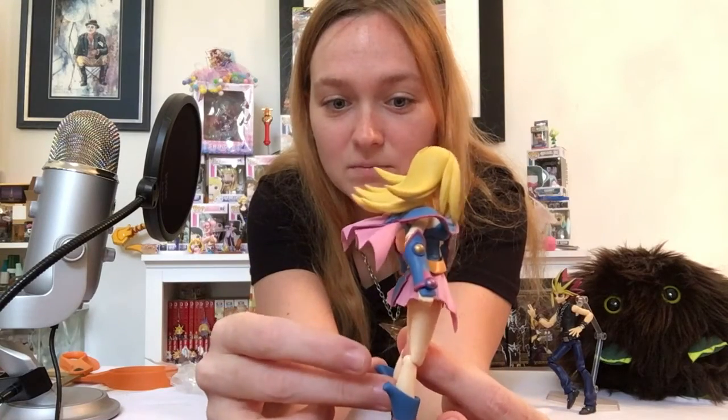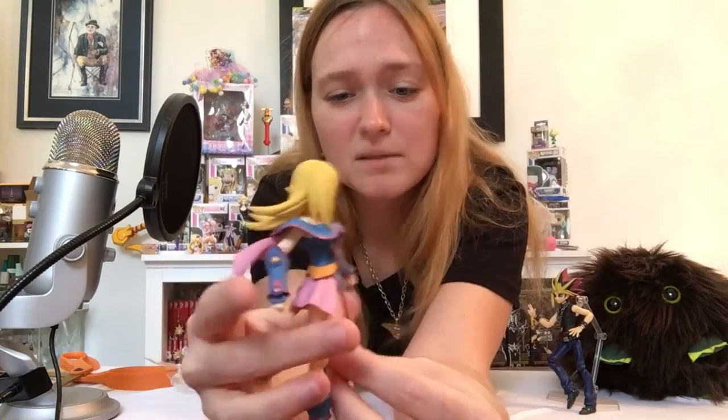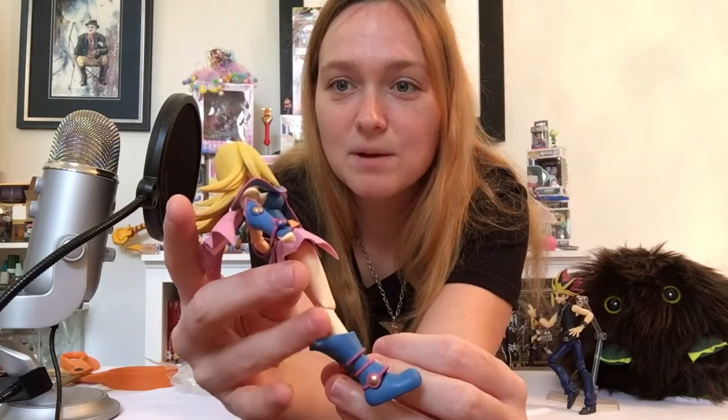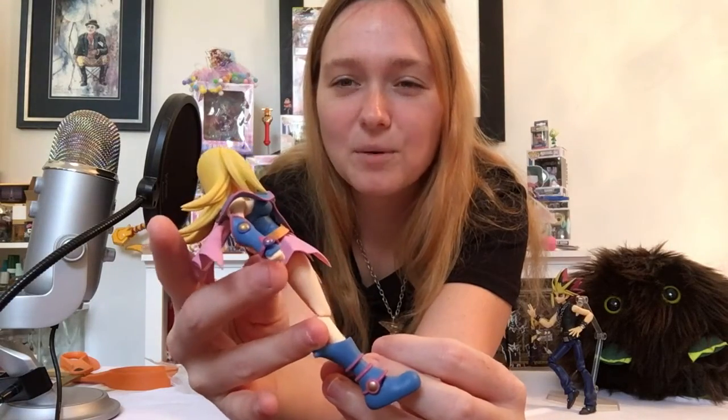I thought it would have been stuck and the whole boot would just be completely formed together. But maybe there's just a way that you pose it that these things have to be moving a little bit. But we'll go into that more.